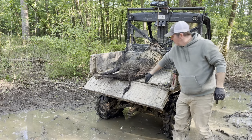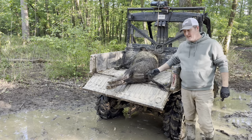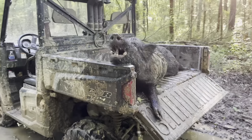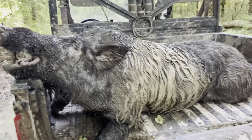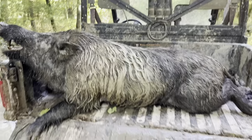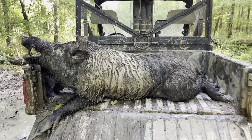Get him situated and good night. What was it? Had to wash him off a little bit. Pretty good hog there. Golly. Pretty good hog. Looks smaller in that pen, but he's stout.